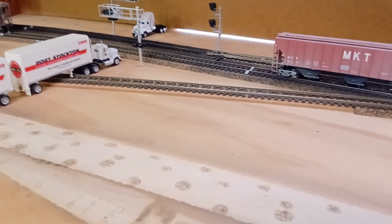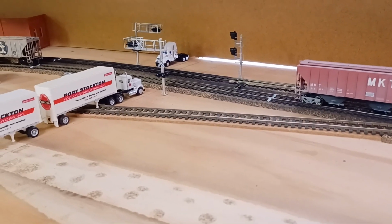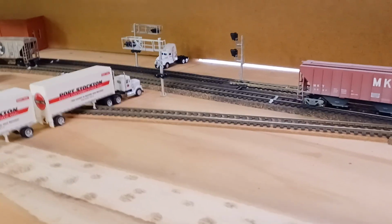trying to think of, what is it? The light, or not light, what am I trying to say? Buff ballast, but it's probably the fine. Probably stick with the fine. That's what I'm trying to say.